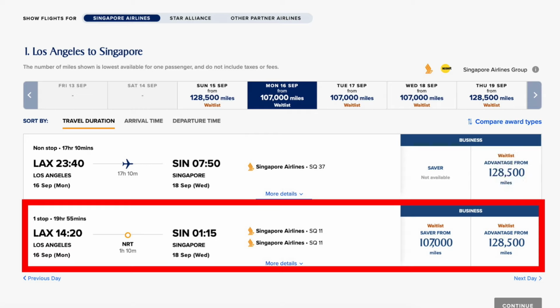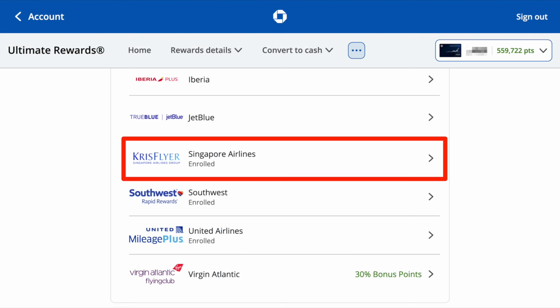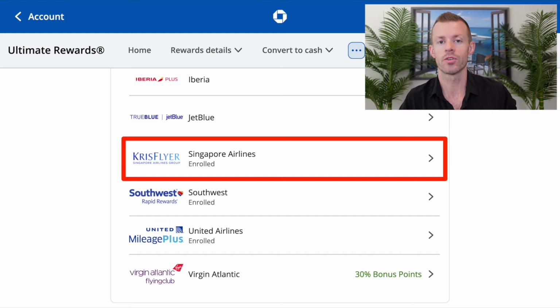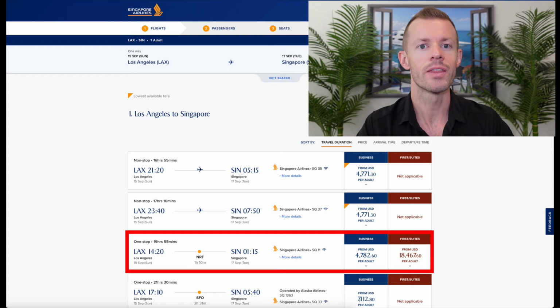So 107,000 KrisFlyer miles in the Singapore program compared to 128,500 KrisFlyer miles. Because the Singapore Airlines KrisFlyer program is a transfer partner of Chase and the ratio is 1-to-1, so literally to get 107,000 miles, you transfer 107,000 Chase points. That's the 1-to-1 ratio. So the ratios don't tell you exactly how much value you get, rather how many points you start with and how many points or miles you end up with in the other program. With that, we have all that we need to calculate the value per point.